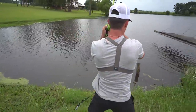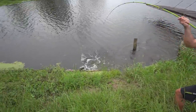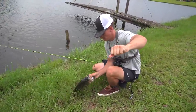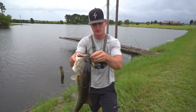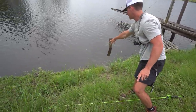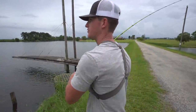No. Oh, God. Ugh, get up here. Fish number six. God, that's a freaking toad, Cody. It's a 5-pounder. God, oh no, baby. I'm sorry. I was ready to get her back in the water too, so I ain't complaining. Is that number six? Yeah, that's fish number six. Should have been number seven.